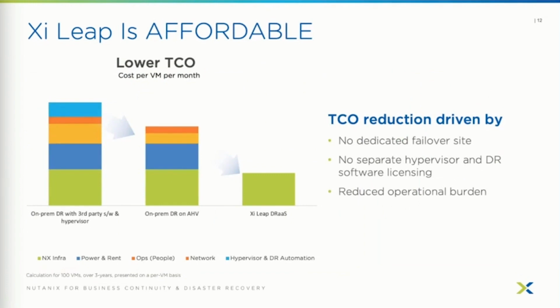Xileap is also very affordable. The Xileap Disaster Recovery as a Service solution replaces the stack of traditional IT service requirements for disaster recovery, giving customers a greater ability to focus on other priorities. What this amounts to with Xileap is that we see an average TCO savings, total cost of ownership savings, of 40 to 50% over traditional DR deployments.